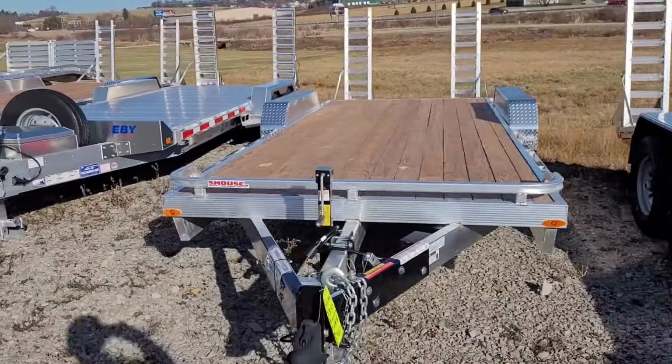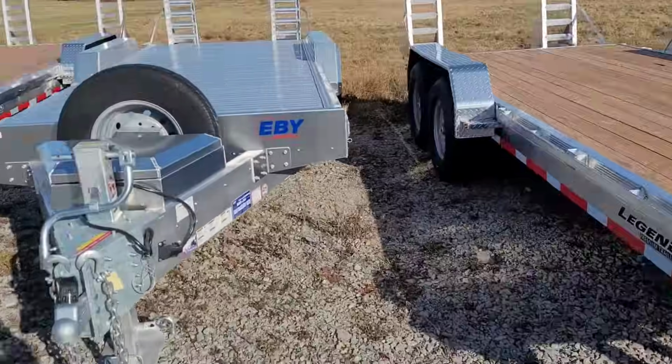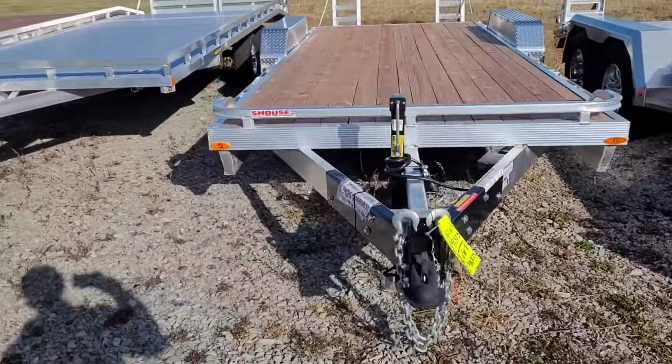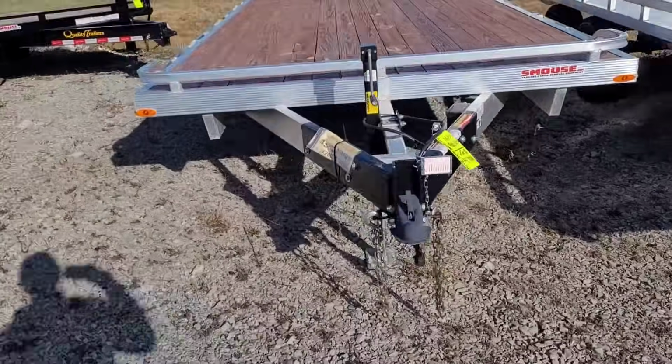These days, you've got lots of options for low profile. Wood deck, you could have steel frame, or you could have an aluminum frame. Aluminum's going to cost a little bit more, but essentially it's going to be lighter, and it's not going to rust on you. So that is why they cost a bit more.